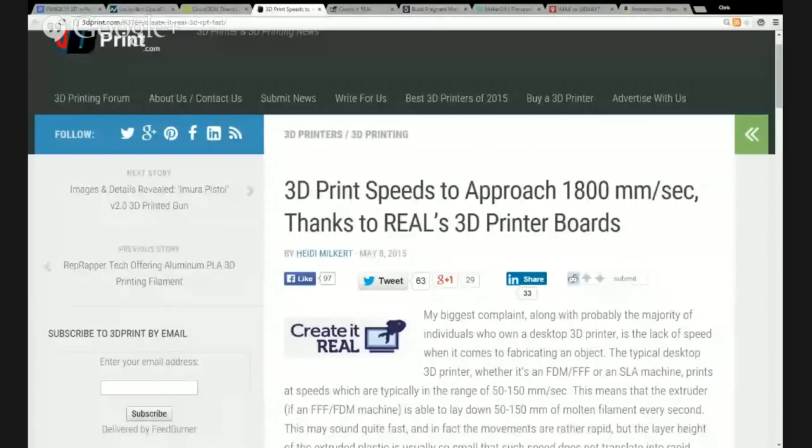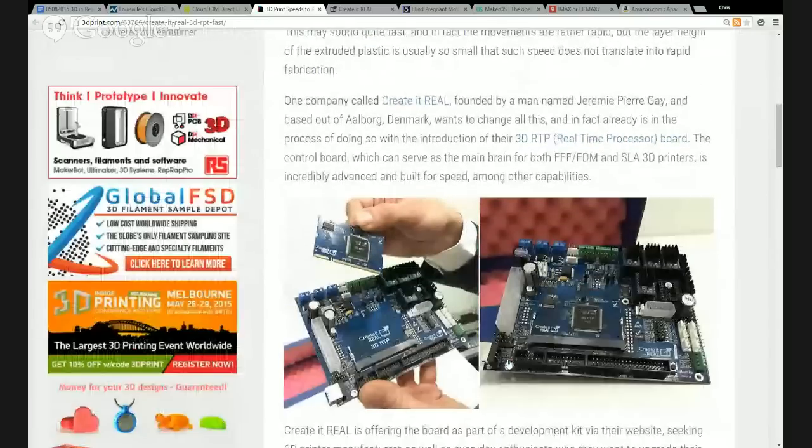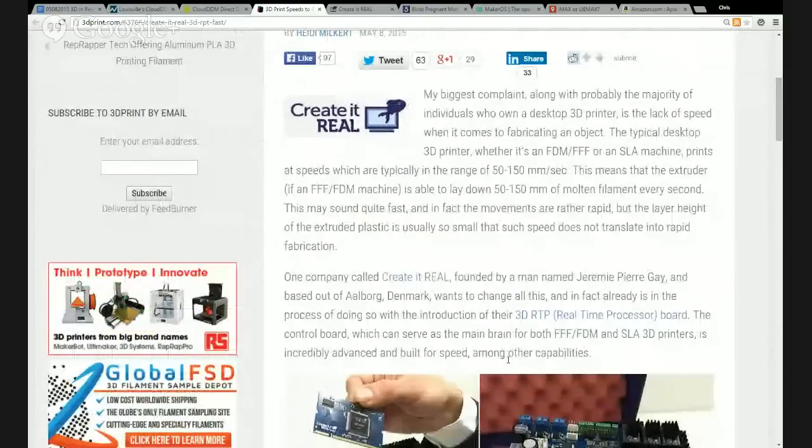All right. Well, my next item is a breakthrough in 3D printer boards. A new board called the Real board is set to allow printers to reach up to 1,800 millimeters per second, which is the fastest print speed so far of any board. Typically today with Rambo boards and Arduino-based boards, we can usually get between 50 and 150 millimeters per second. That's how fast it can process G-code and actually extrude material. This board is set to bring up the processing power, I don't know, what is that, 10-fold at least.